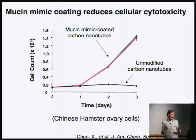Okay. So if you incubate these cells with unmodified carbon nanotubes, as a function of time, the cells do not grow. That's what the flat line means. In other words, they're sick. They can't divide. And we knew that from the literature. However, if we treat them with carbon nanotubes that have been coated with the mucins, the cells grow just fine. And what's hard to see here is that one of these curves is actually cells growing in the absence of any carbon nanotubes of any type. So in other words, as long as the carbon nanotubes are coated with the mucins, the cells are protected from their harmful toxic effects.